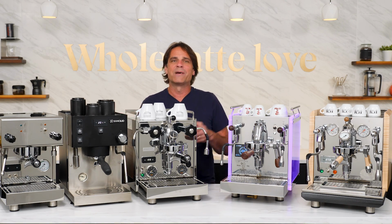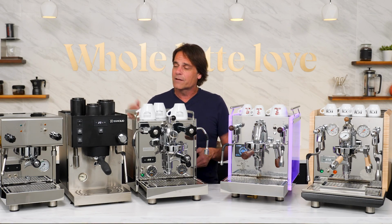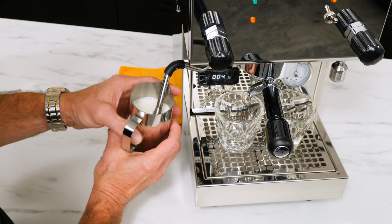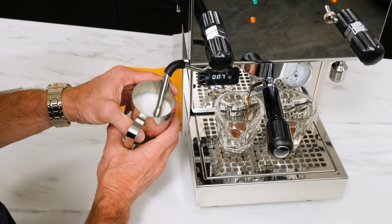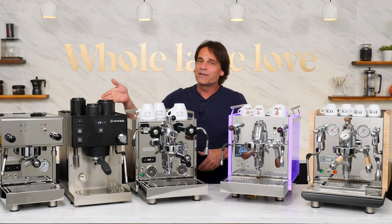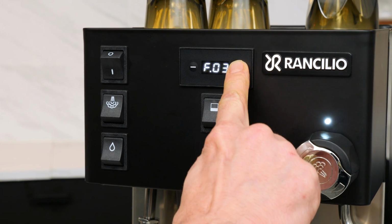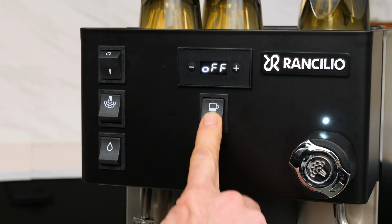So I'll go through our picks from lowest to highest price, starting with the Profitec Pro 300. It's a compact and affordable dual boiler with a 5-minute heat up time. Then the Rancilio Silvia Pro X. It's a relatively new dual boiler entry with truly useful features and a price below most heat exchange boiler machines.